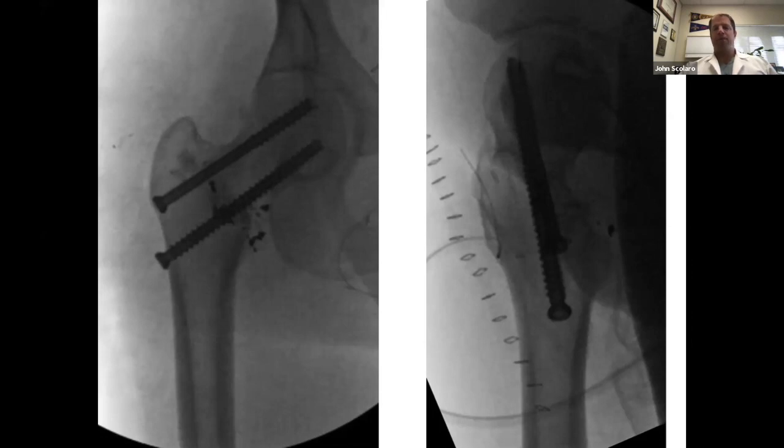And my thought process here was that if this at least stabilized the proximal femur, then the blood supply would not be at risk for further kinking or displacement or disruption as the patient continued to be moved around. And I could always revise this if I needed to at a later time point. If I did happen to like it, then I could potentially think about readdressing it at a later time point. And so this is what we got.